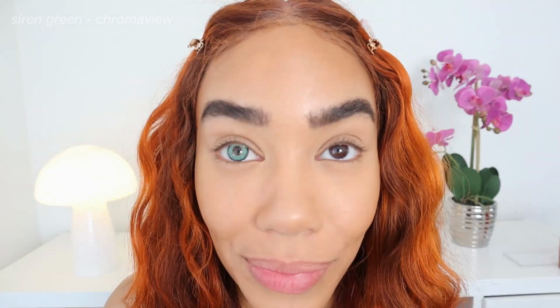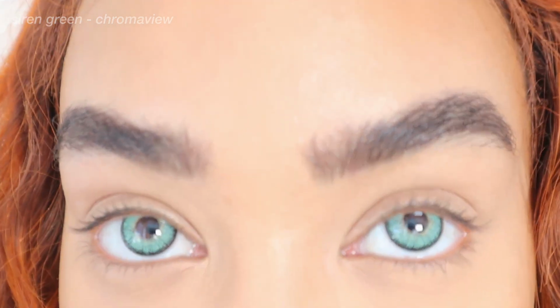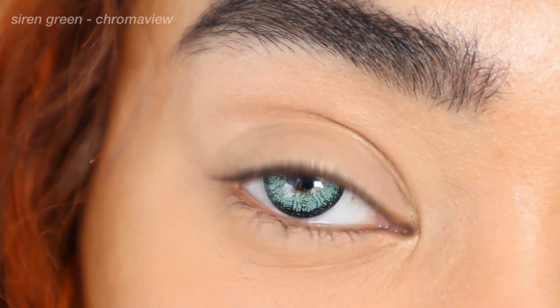I just put in Siren Green, and wow. These look so killer with my hair. Again, I feel like everything is reflecting and contrasting so well with this fiery hair. So I'm really, really loving these. But I have one more to try, and these ones are pink. They're so cute. So let's see what this last pair is like.